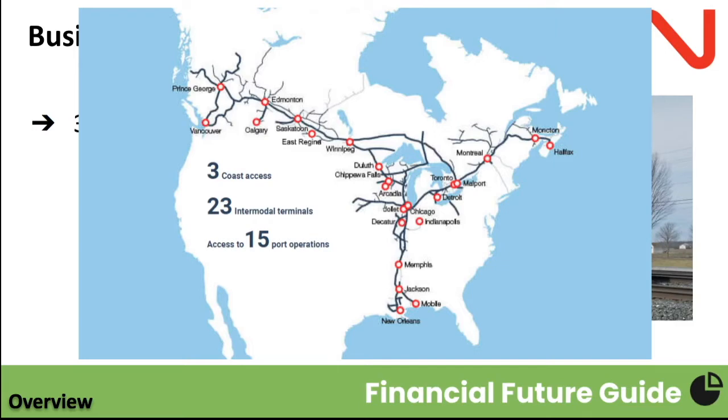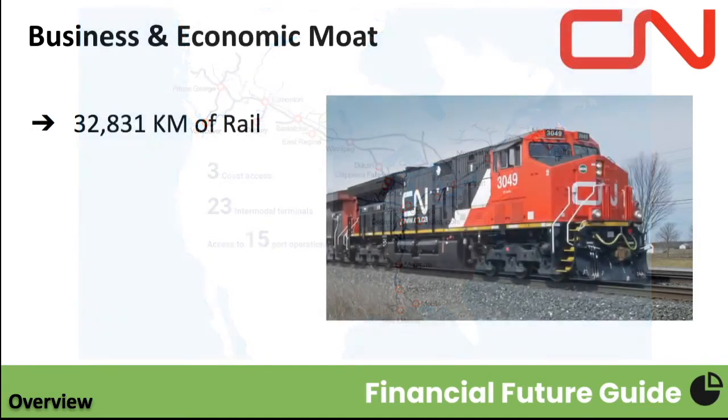Intermodal terminals are hubs in which you can combine the use of rail, trucks, and vessels to move goods. These terminals allow for multiple types of transport to be used in the distribution process. For example, moving a container from a train to a truck. CN has the only rail network that touches 3 coasts in North America, accessing the Atlantic, Pacific, and Gulf Coast.